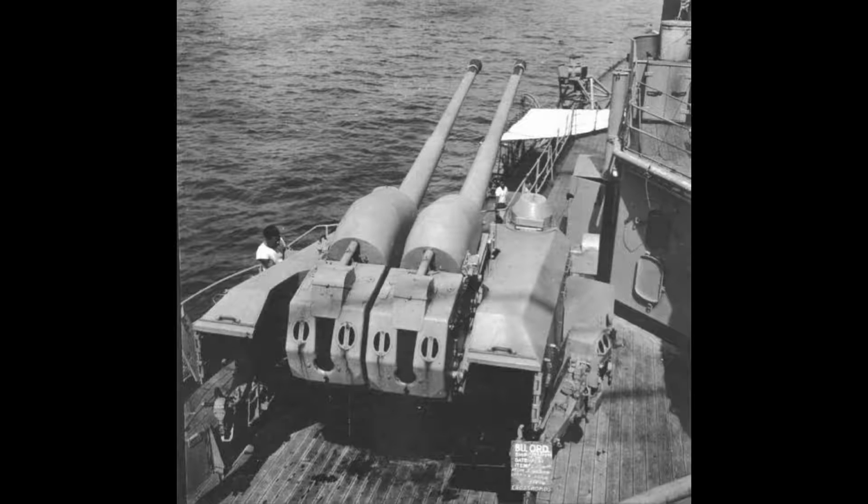The main armor belt was 80 millimeters thick. The main batteries, however, did have 105 millimeter thick faces, 70 millimeter thick sides, and 70 millimeters on top.